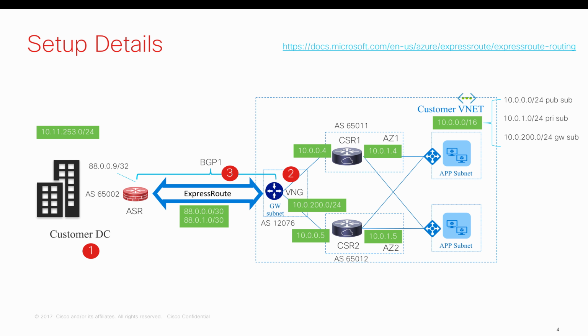After that, I'm going to create a loopback interface on the ASR. The reason for using a loopback interface is that I'm going to use that interface to talk to the CSR as a private IP address, because I don't want to advertise any of the private IP addresses of my customer data center in this BGP1 connection. I want to advertise those private IP addresses through the second BGP to the CSR directly.